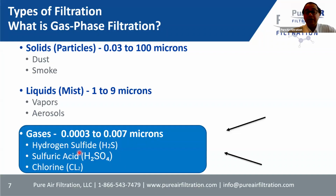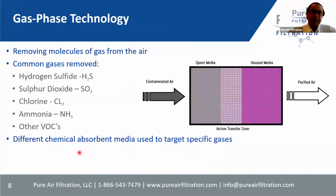But when we talk about different gases in the environment, they range from 0.0003 to 0.0007 microns, like hydrogen sulfide, sulfuric acid, and chlorine. Removing these gases with a particle filter is not possible. So this is where we come in, specialized in removing all these corrosive gases. We do it through a gas phase filtration system, which uses an adsorbent media bed, as we have shown in this illustration.